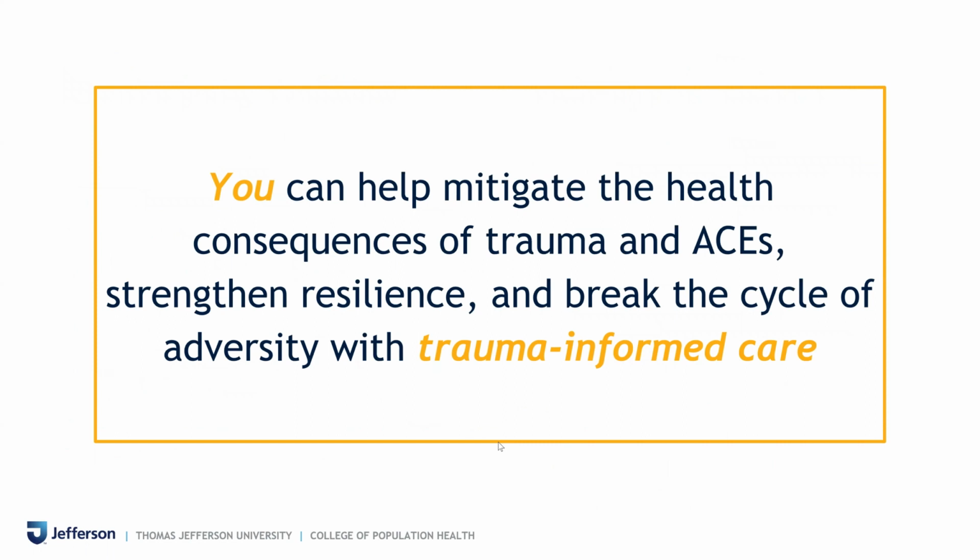And as always, remember that you can help mitigate the health consequences of trauma and ACEs by breaking the cycle of adversity with trauma-informed care.